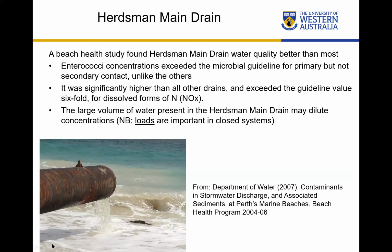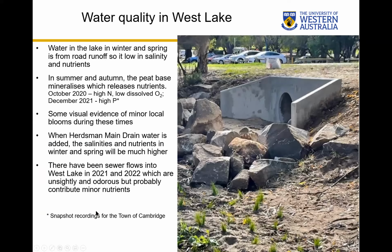So this is the picture of the drain as it goes out onto the beach at Floreat. Now I'm going to look at the water quality in the different lakes and how they might change, particularly as they bring the water down from Herdsman.